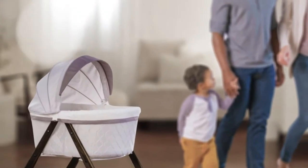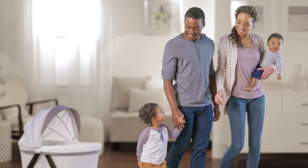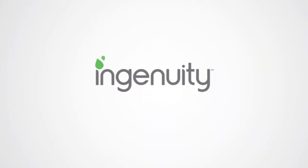It's so beautiful, stylish, and sturdy that you'll want to store and use it when the next little bundle comes along. The fold-away rocking wood bassinet by Ingenuity.